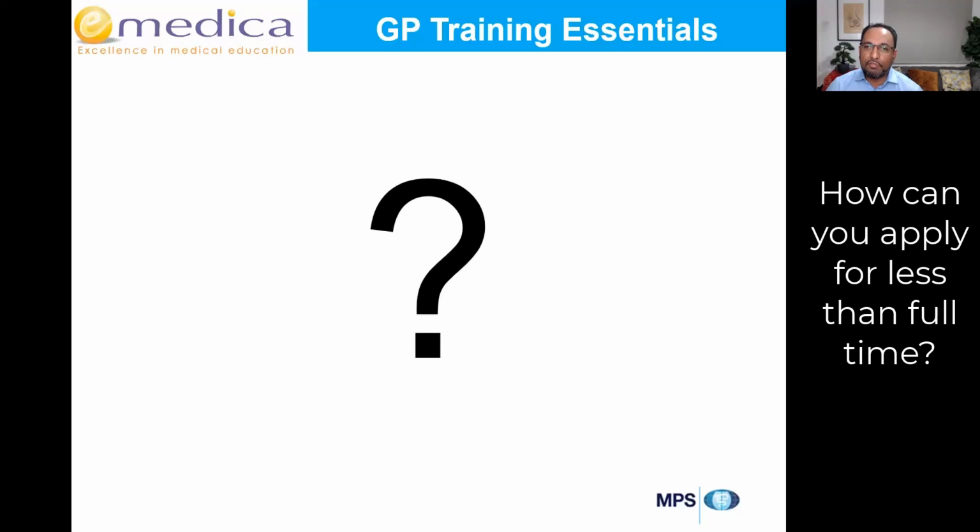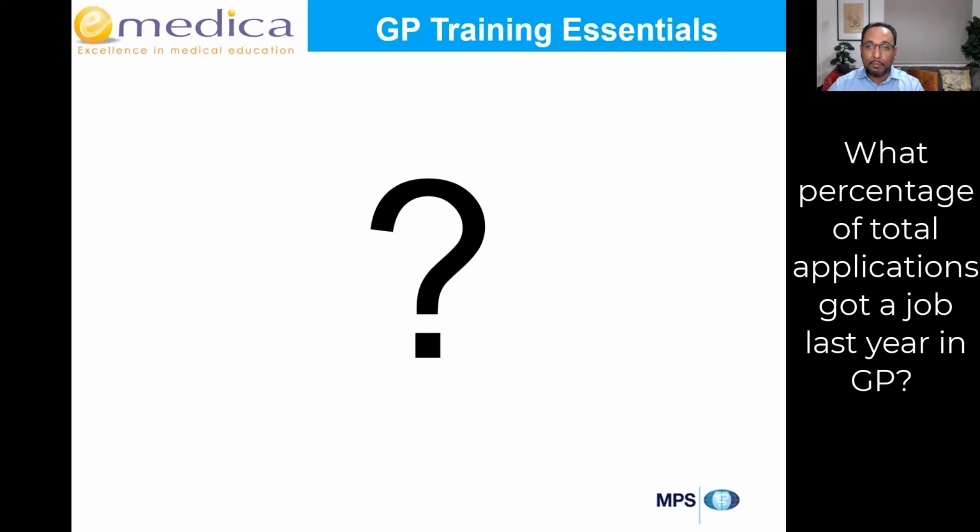Someone said, how can you apply for less than full-time? After you accept an offer, you apply. You can select at the time of application, I'd like to train less than full-time. But once you accept an offer, you contact the deanery to arrange less than full-time. Someone said, what percentage of total applications got a job last year in GP? 10,500 applied, 4,000 got jobs.